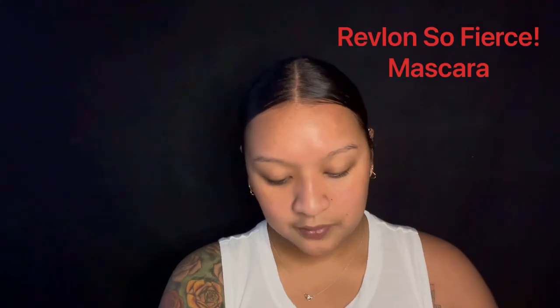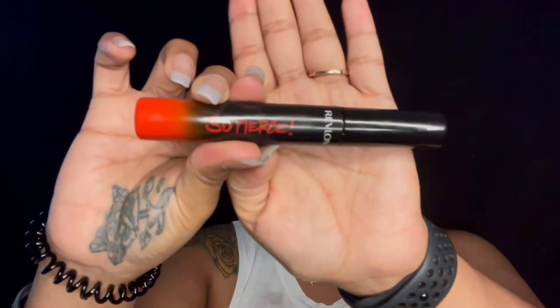I just got this a couple days ago. It's Revlon So Fierce Mascara. It's really good. It helps so much because I barely have eyelashes, as you guys can see, like barely anything. So it helps my eyelashes pop and look a lot more fuller than what they really are.